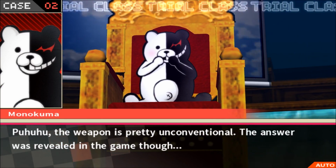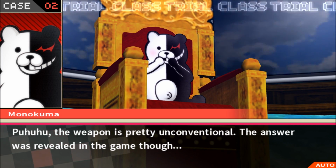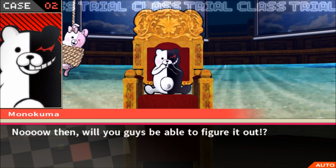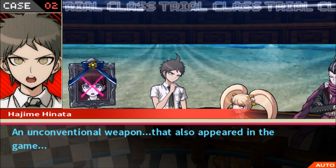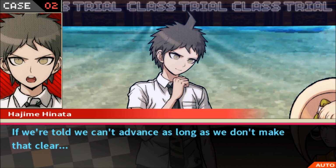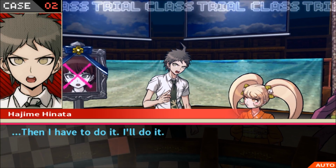The weapon is pretty unconventional. The answer was revealed in the game, though. Now then, will you guys be able to figure it out? An unconventional weapon that also appeared in the game. If we're told we can't advance as long as we don't make that clear, then I have to do it. I'll do it.